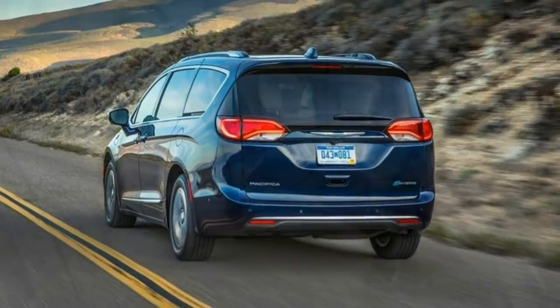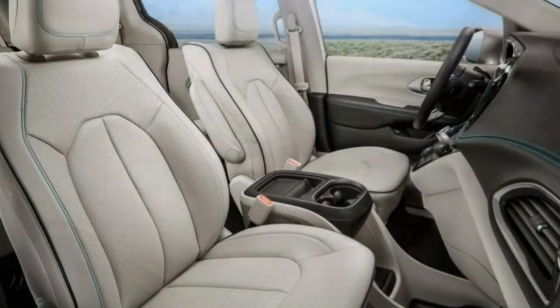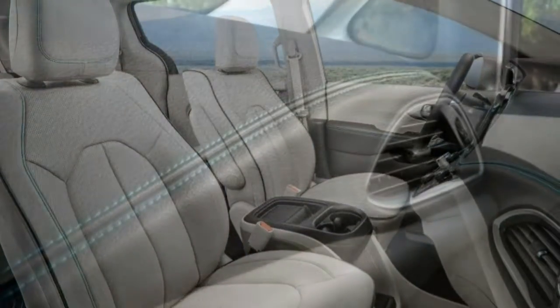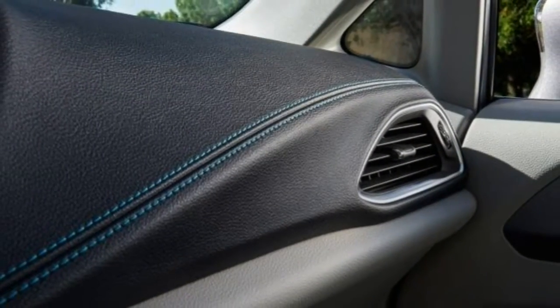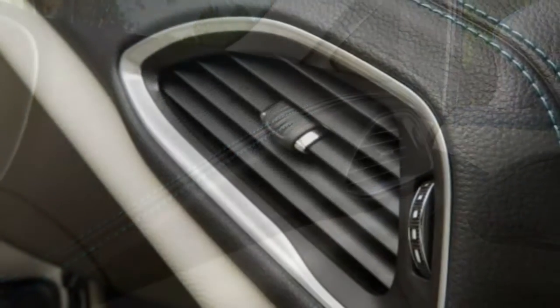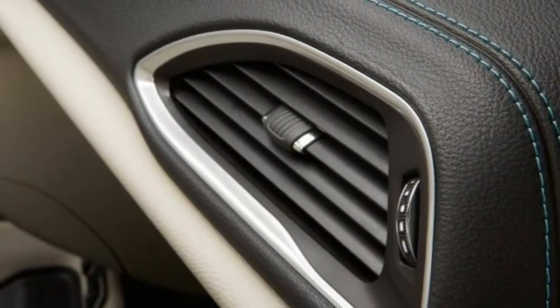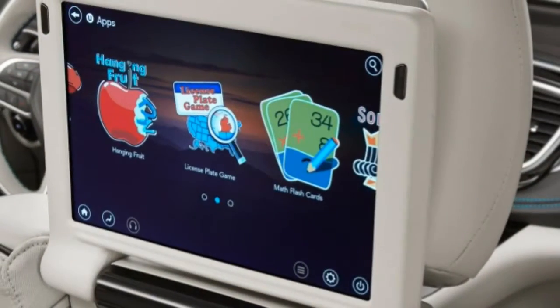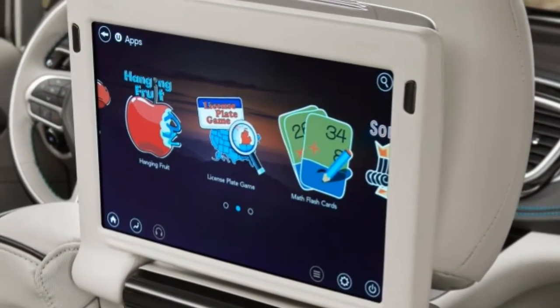Seat comfort. All three rows have firm padding that causes the seats to not be quite as comfortable as those in other minivans. The second and third row seats recline, but do not slide forward or back for comfort. The second row seats are large enough for adults, while the third row is the best choice for kids.